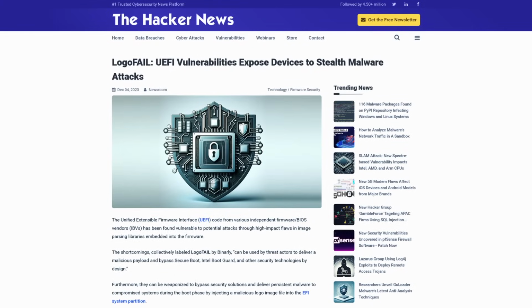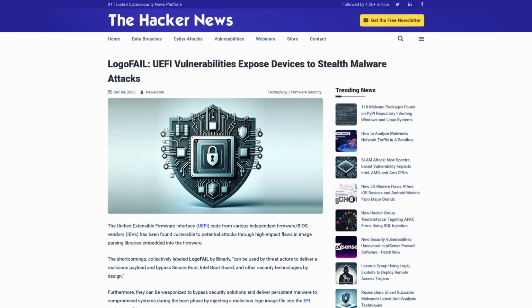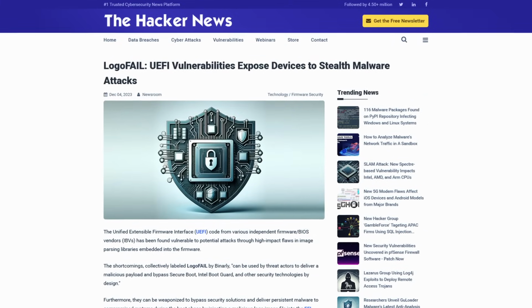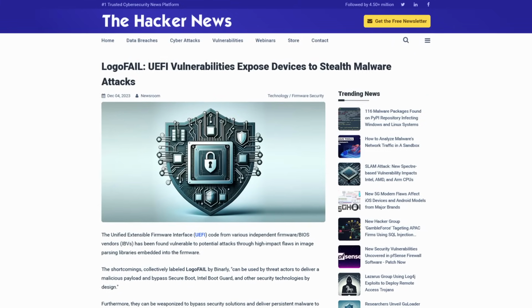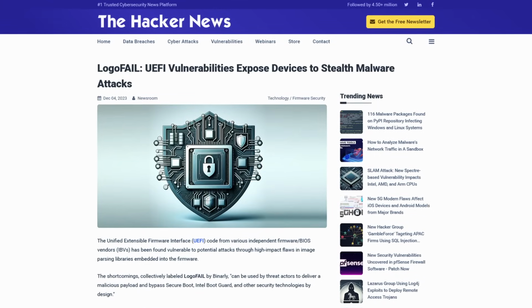Now, it is worth noting that this cannot modify the bootloader or the firmware, but it can get access to the ESP partition to disable UEFI security features, change device boot order, and also deliver stealth firmware rootkits and much more. So it can get very bad with this kind of thing.